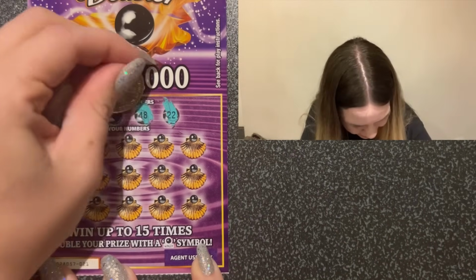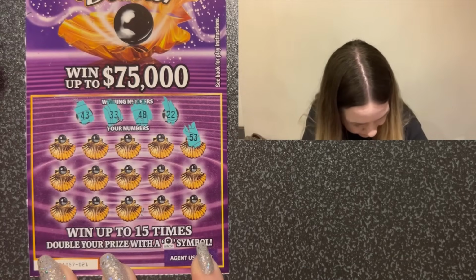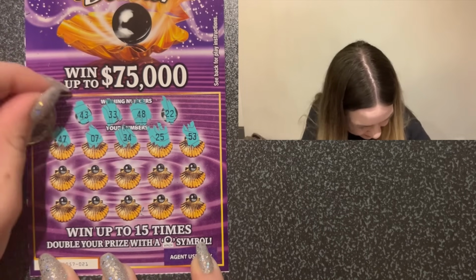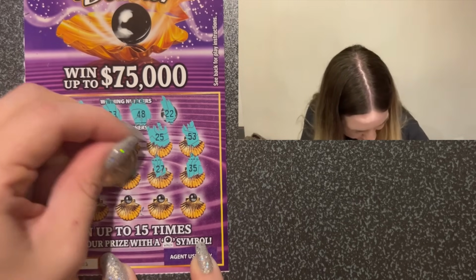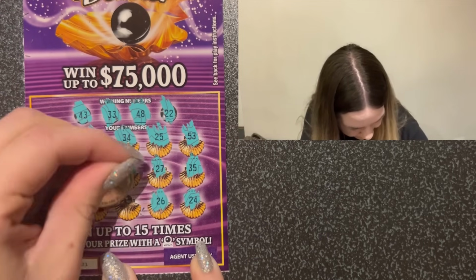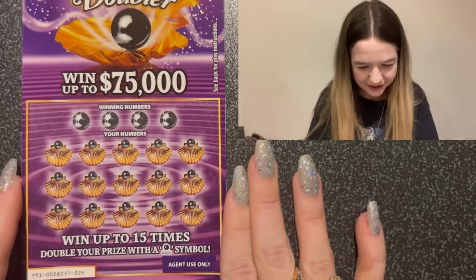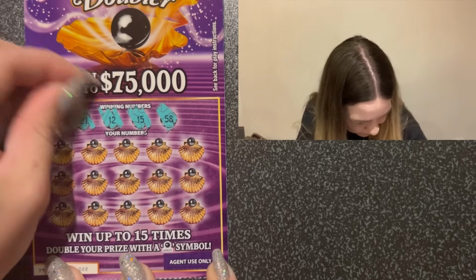We got ticket 21, we got 22, 48, 33, and 43. No. Ooh, 7. I mean, we don't need it, but it's exciting that it's showing up. Okay, nothing ending in 7. Ooh. Nothing. Nada. Alright, come on. Let's go. Ticket 22. We got 58, 15, 12, and 21.